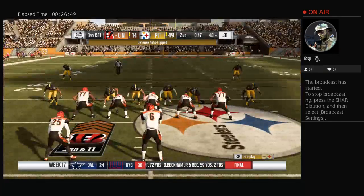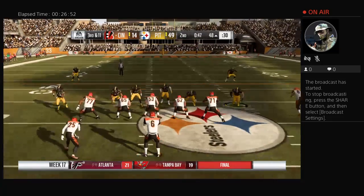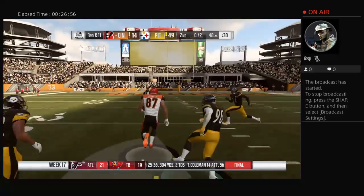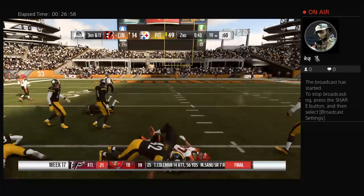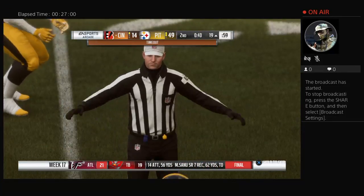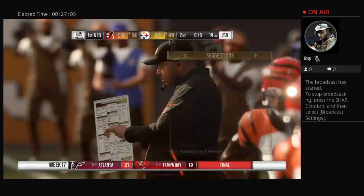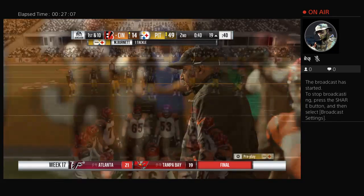Green 39. Green 39. They'll set up to throw. Oh, he's got a man wide open, complete. The Bengals going to use the second of their timeouts as they'll stop it with 40 seconds remaining in this first half.